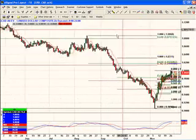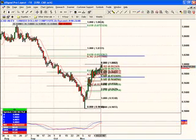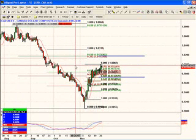Well, most of us are intraday traders, so that means while the rally is heading up towards the next resistance, we do have some bullish opportunities intraday.